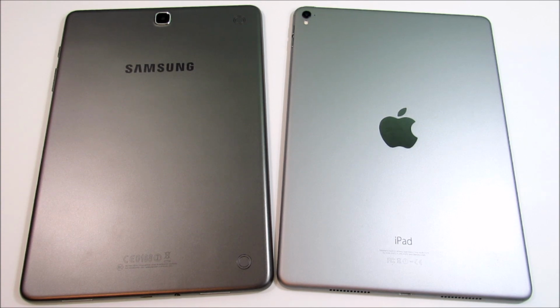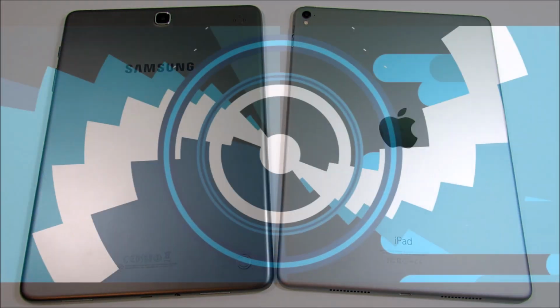With the release of the iPhone 7 and the Samsung Galaxy Note 7 recall, we got a battle of the big boys tonight. Let's get it in 3, 2, let's go.